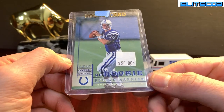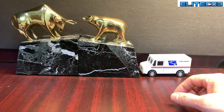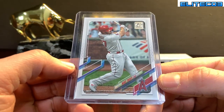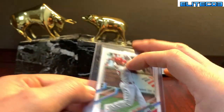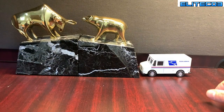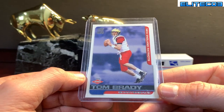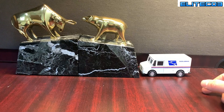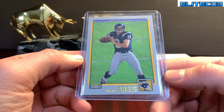That's got like an old sticker, like it's in a card store or something. But Leaf Rookies and Stars Manning, that's a sick card. SP Trout 2021 Topps, I think it was close to $100 for that card, if you can believe it. Paramount Brady, I just showed a bunch of these in my last bulk preview video. I don't do the previews often.